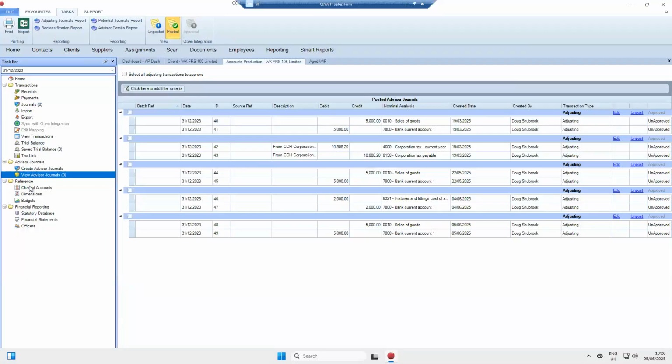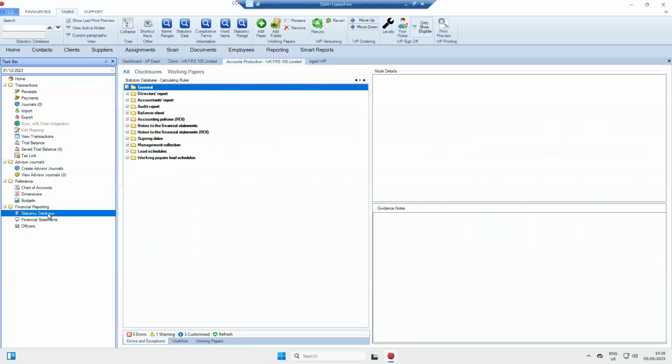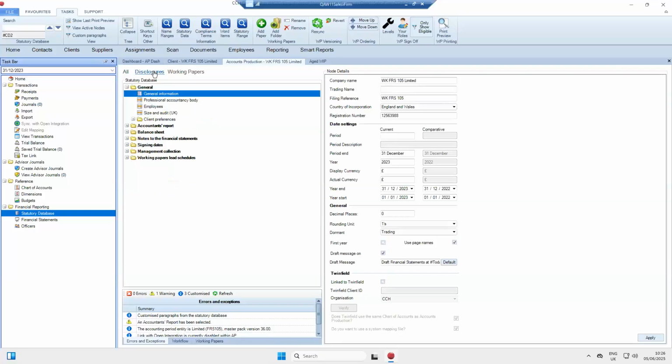Now that's really how you get your financial information into a set of accounts within CCH. If you wanted to then move on to your disclosure side of things, that's all taken care of in the statutory database area. This is where you would come in and select the general information section. Just going to move it over to disclosures. This being FRS 105, there's not huge amounts of information in this disclosure section, but obviously in FRS 102 type companies and the IFRSs, there's quite a lot of information that goes into the accounts. So you'll have a much larger statutory database area.